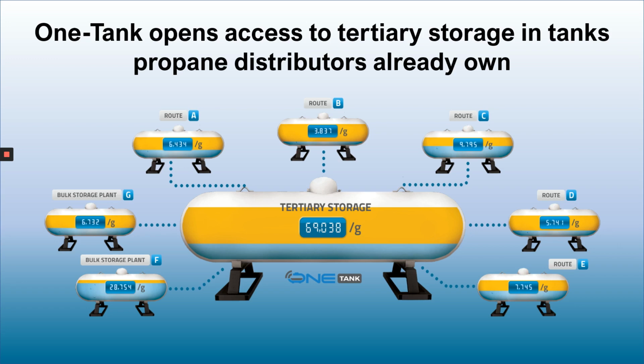So this one tank represents several tanks, and each one of these tanks around it actually represents several tanks as well. So this is broken down into routes and bulk storage plants. So in a glimpse, you can see how much storage capacity you have and where it's located. And then the concept here, whenever this is all said and done within the dashboard, you can start at the high level of one tank, and then you can drill down into routes, and then you can drill down even further into each individual tank and what the storage capacity and levels are there.